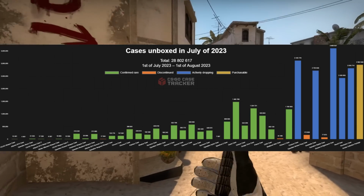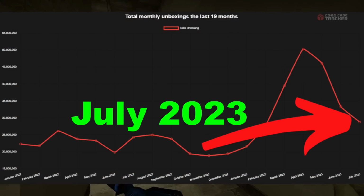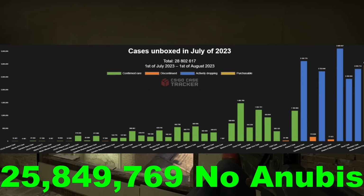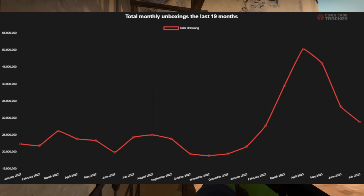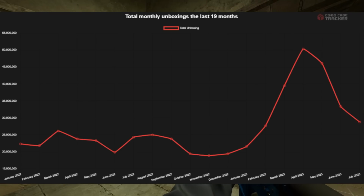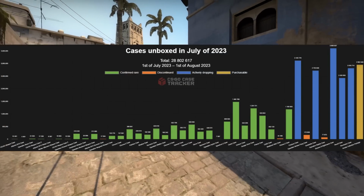If we want to look at unboxing numbers, they were about average for last month, with about 1 million per day if we include Anubis packages, and just around 850,000 without, which is not a bad number by any means. If we want to compare that, that's pretty much exactly what we saw in February before we saw all of the hype for CS2, and that's a really strong number. If we want to look at the past months before that, you can see that obviously that is one of the better months, and it's not something that I would be ashamed about in any way.